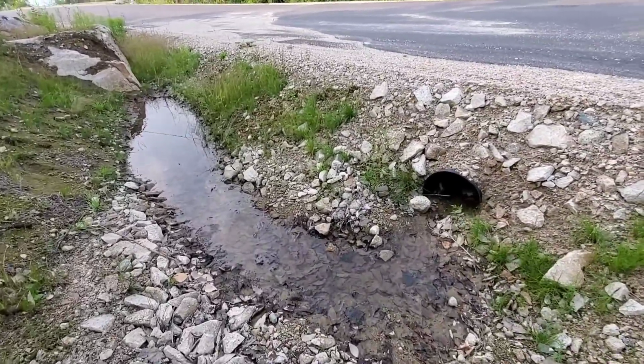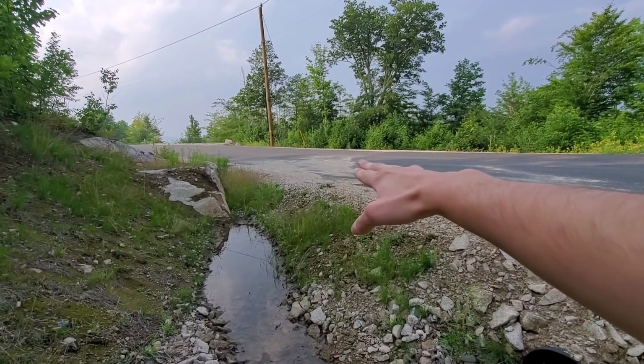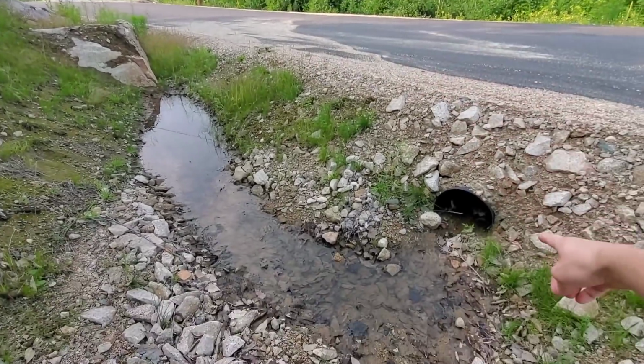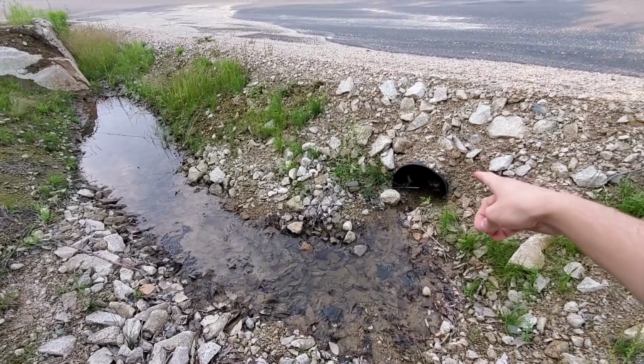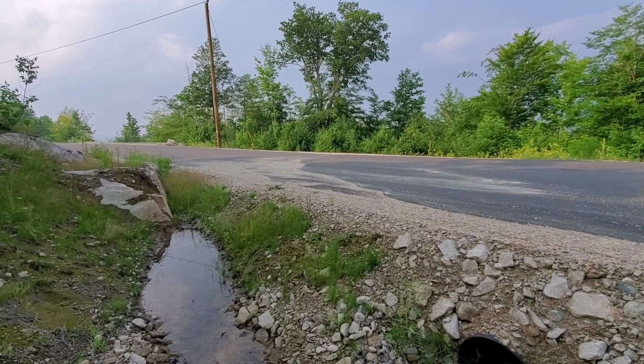And I think it got plugged, honestly. And you see, look how much water crossed the street. Just the evidence of how much it was, that culvert can't handle. They have to replace this, or eventually this road is not going to be here if we get a bigger storm.